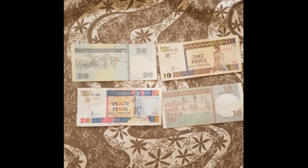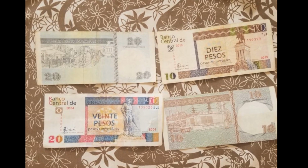About a week or two before I was ready to go, I went to my local bank and I requested money in euros. I have Chase Bank. Chase was able to exchange my US dollars to euros, and they told me that they would give me a call within 48 hours to pick up my money. I was able to pick up the euros from the bank, and that is what I took with me to Cuba. Once I landed, I was able to take the euros and change them to CUC, C-U-C, which is the Cuban dollars that tourists pretty much use. And so the exchange was not a problem at all.